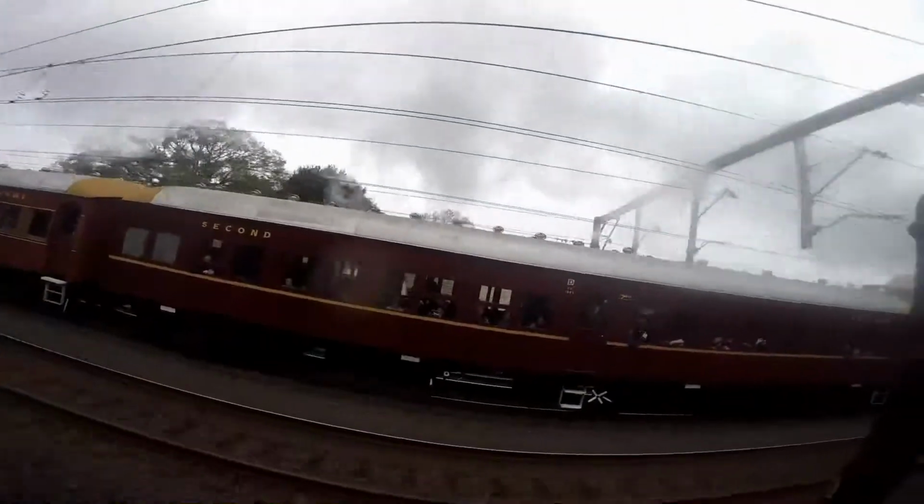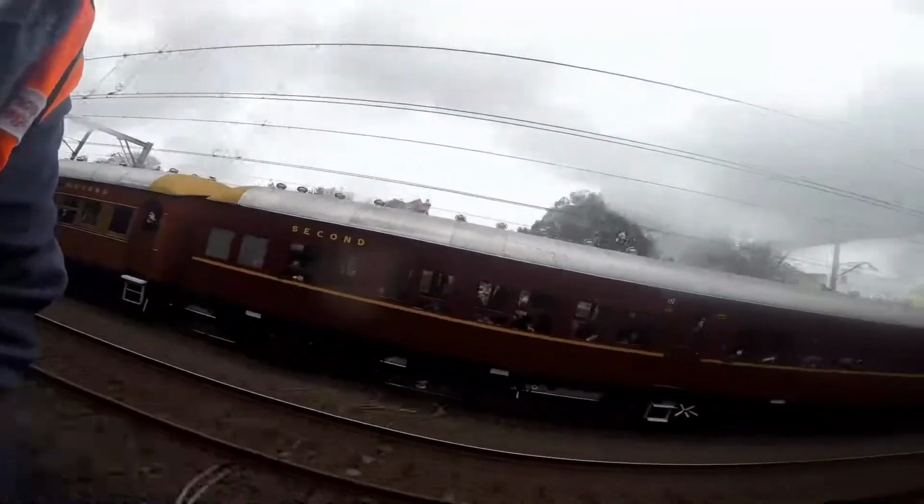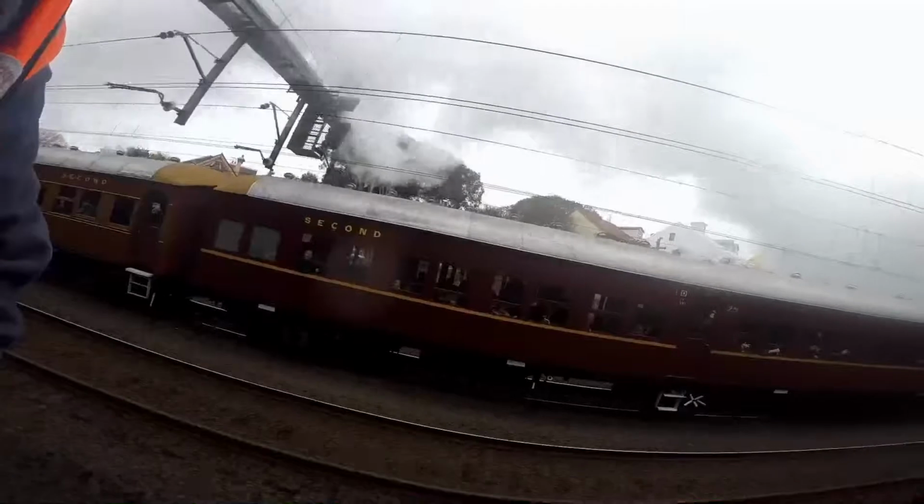As we've just passed Stanmore Station, the next station looks like Petersham, and it looks like the Hunter is just ahead at the moment as we head up towards Petersham Station.